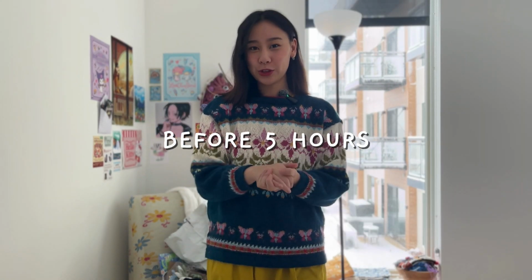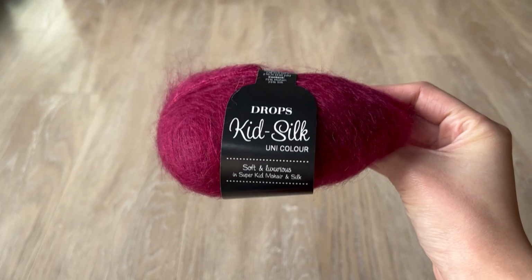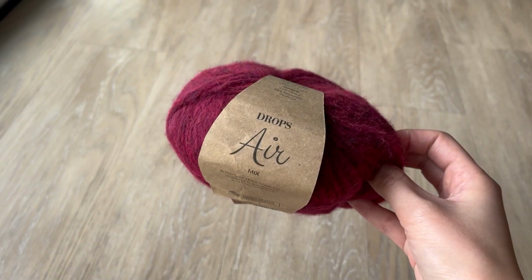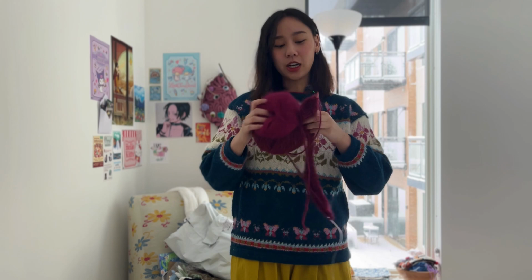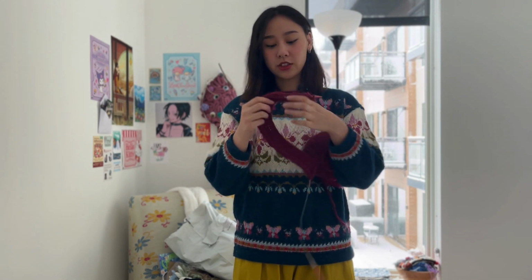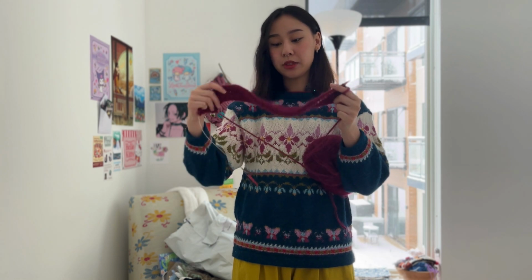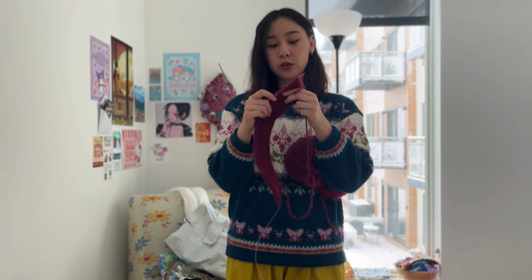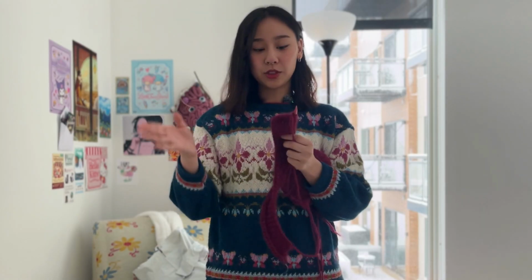Since this is a challenge, we have to start off with where I'm beginning. So let me show you my current progress on this WIP. This project uses Drops Kid-Silk and Drops Air for the yarn held together, and I chose this beautiful berry color for this wrap top. As you can see here, I've done the ribbing so far. This is the back panel of the wrap top, and I'm only 4 rows into the normal stockinette stitch. So really, I'm starting from nothing.